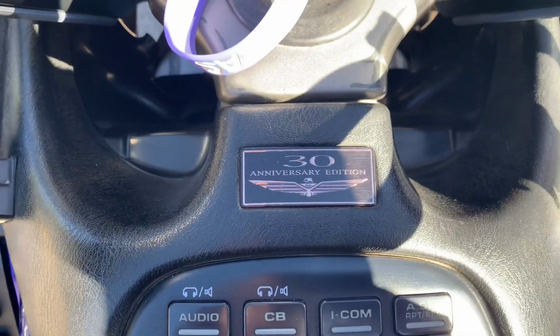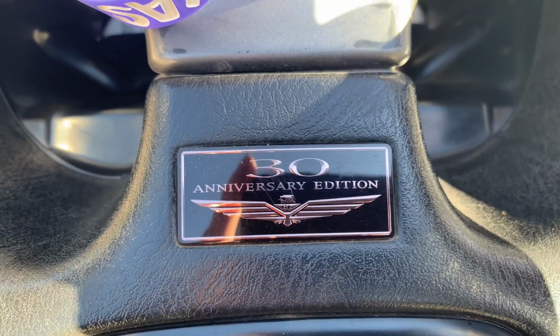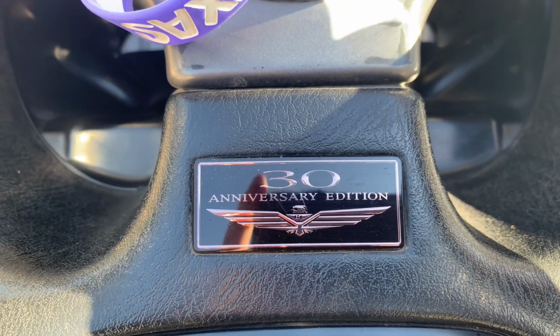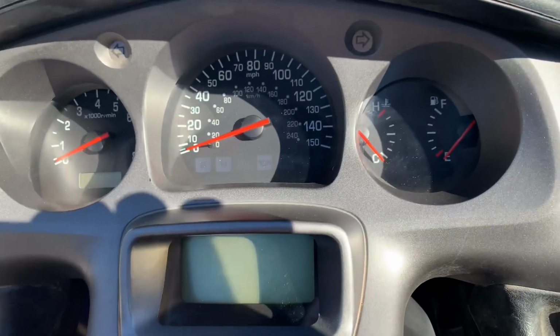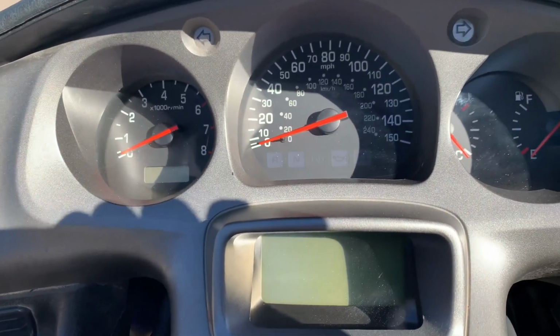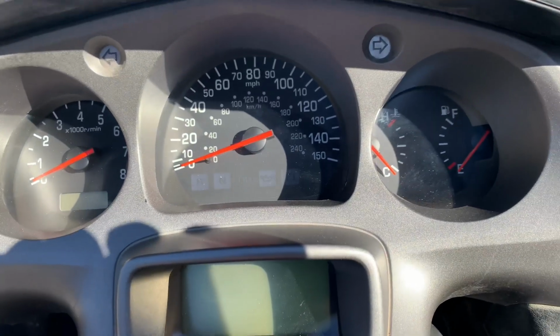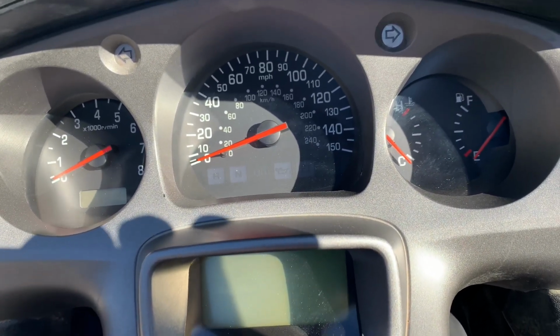You have, of course, the 30th anniversary edition badge in gold. How cool is that? Of course it's gold. It's a Gold Wing. Okay, and then up here is the dash. So you've got analog gauges. You've got an analog tach. You've got a speedo. And then your temperature and your fuel gauge. Of course, this is water cooled.